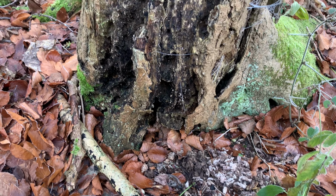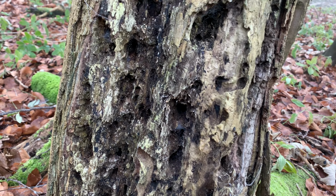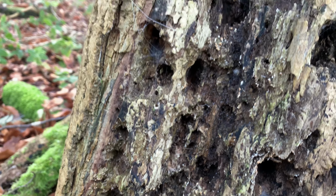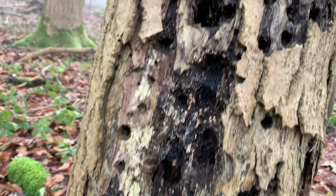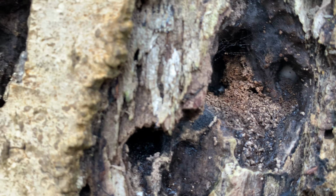If you've ever seen a bug box, or maybe you've even made one yourself, this is a brilliant natural bug box created by a rotting tree trunk. The small holes made by the rot and by the pecking of small birds and wildlife have formed a brilliant insect-infested habitat all by itself. There's lots of little bits of activity that you can see just in there.